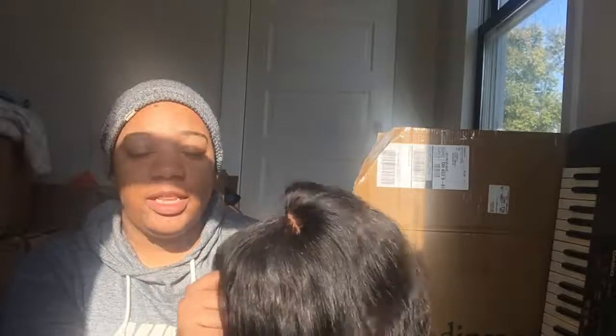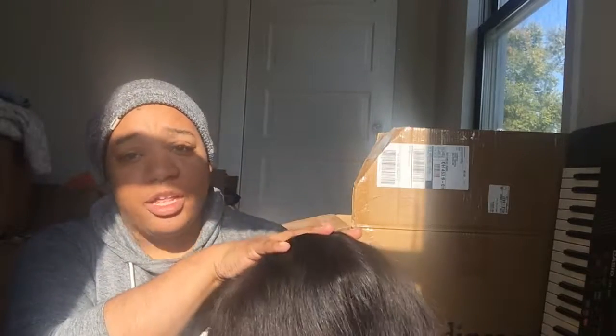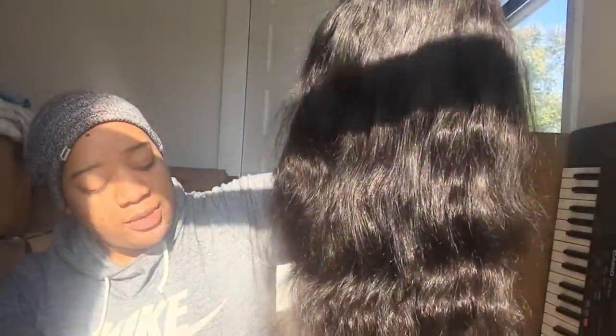Ooh, sorry, the sun is in my eyes. So this is the hair. It's so pretty. Literally, I have not done anything to this hair except make it into a wig and put a closure on it. This closure I got from another company, but the bundles, baby, listen, they are full. This is only 3 bundles, okay? Only 3. And y'all know me, I'm used to wearing like 4, 5, 6 bundles in a wig. But for this to be 3 bundles is very full. I was surprised. So the texture is body wave, Brazilian body waves.